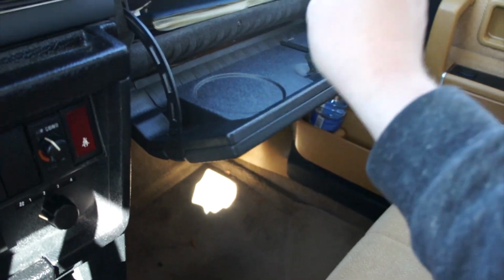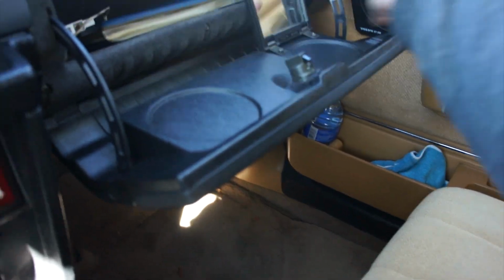Throw that back in the glove box. Glove box is illuminated, and like most glove boxes, you have the little drink holder or whatever right there, and a little pop-up mirror on the passenger side, which amazingly is not broken.